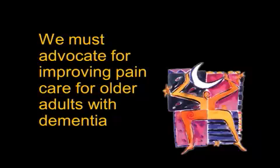So to bring this session to a conclusion, I just want to empower each of you to be an advocate for the older patients that you care for, those with dementia who can't communicate about their pain, who can't advocate for themselves. We have to be the detectives. So we have to be aggressive in looking for indicators of pain, trying to validate those, and then assuring that a treatment plan is put in place to make sure that our older patients with dementia have the best quality of life possible until the end of their life.